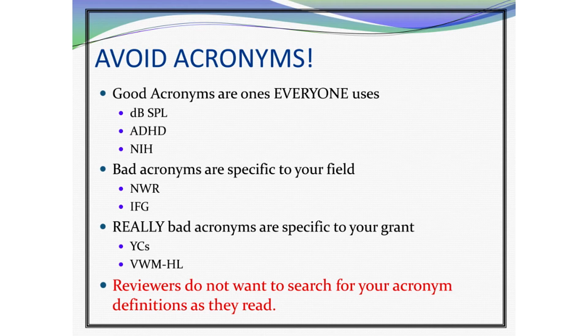So researchers do not want to search your grant for your acronym definitions as you read, because the way the PDFs are set up, you lose your place. You can't get back to it easily.